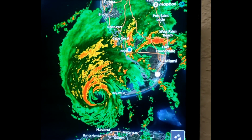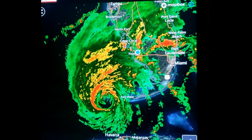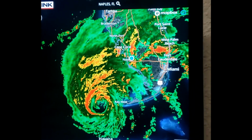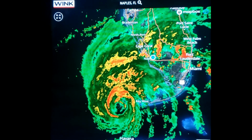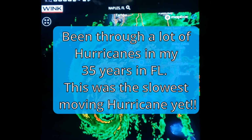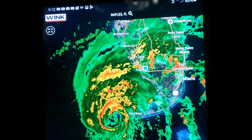See where this one ends up. This ain't a pretty one though. And it's coming at night. They said 5 a.m. it'll be west of us. I find that hard to believe. It's only 9 o'clock, 9 p.m. It's telling me from 2100 hours to 0500 hours that thing is gonna take that long to go 90 miles.